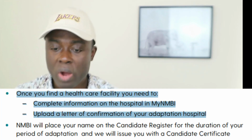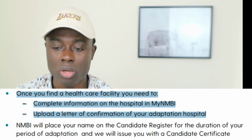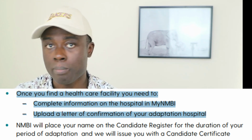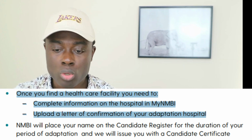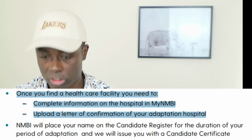And once you find a care home or a hospital which is ready to take you through the adaptation period, this is what you do. Once you find a healthcare facility, you need to complete information on the hospital in My NMBI. That's the portal you created. And also upload a letter of confirmation of your adaptation hospital.